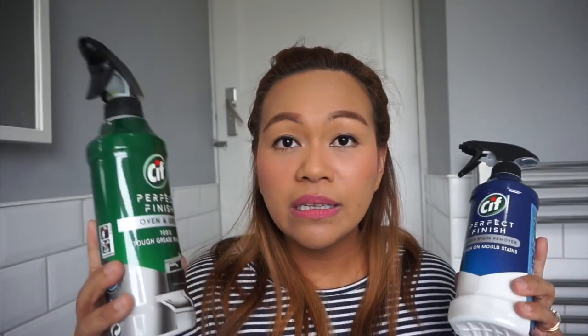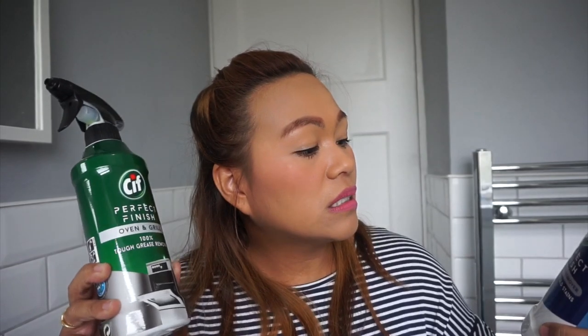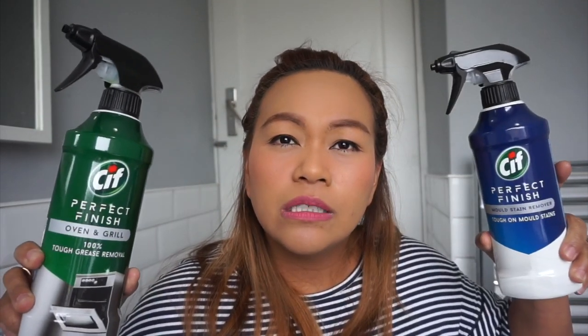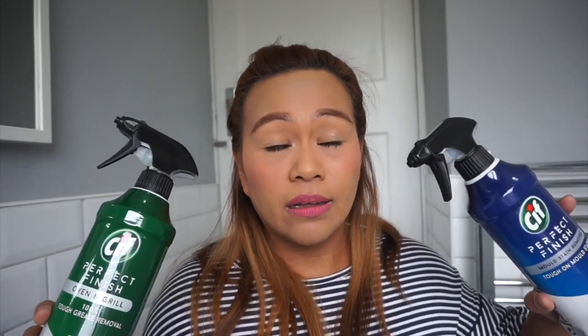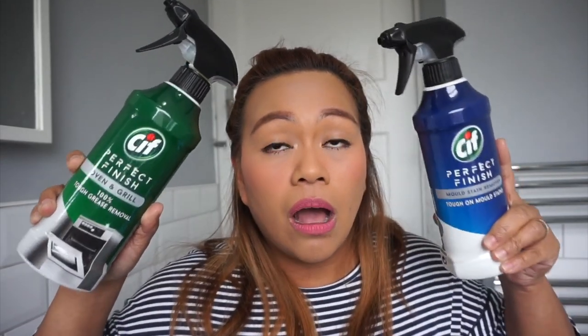I bought one for oven and grill. Tough, 100% tough on grease removal. And one is mold stain remover, and the other one is for limescale, and the fourth one is for stainless steel to make it shiny. But I've got 2 of those that I bought in Poundland, so I didn't get that. This is £2 each, originally 4 pounds.